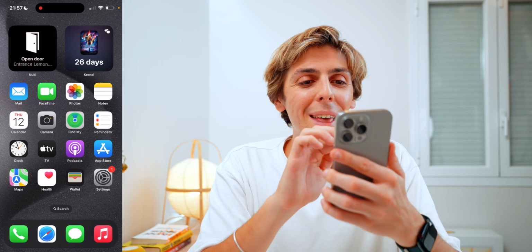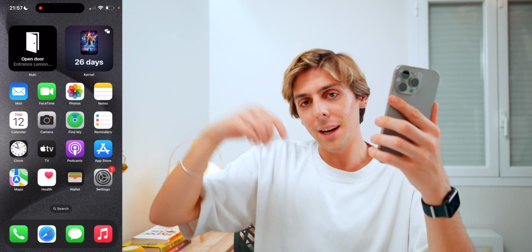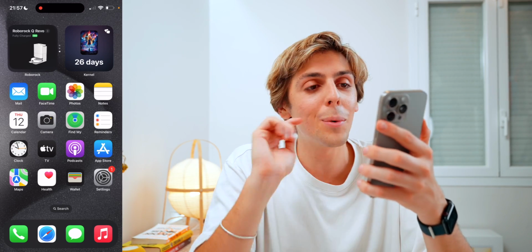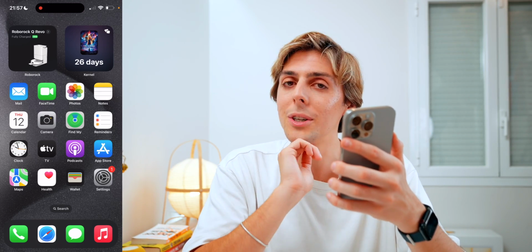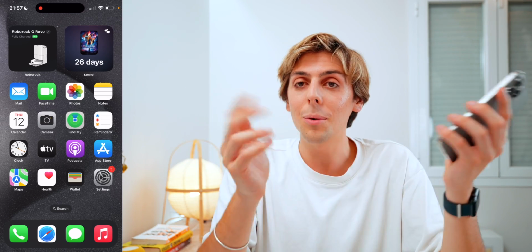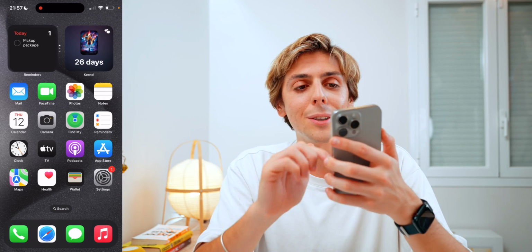If you do that, I've got my Nuki door opener at the bottom. I live in a building, and I can actually open the building's bottom door directly from my iPhone, which is sick. And if you scroll up one more time, I've got my Roborock Q Revo, which is sick because whenever I want to clean my house, I'm like, boom, or I can just ask Siri to do it, which is cool.